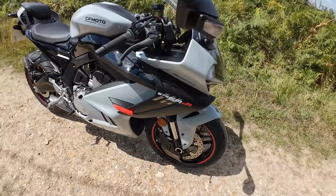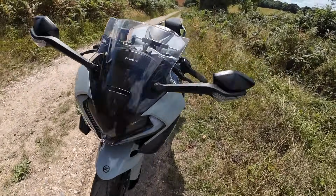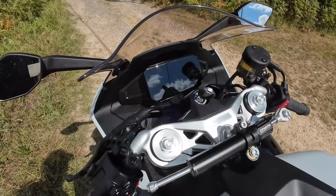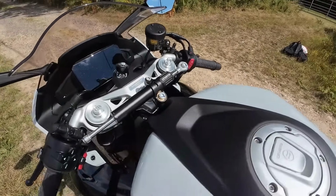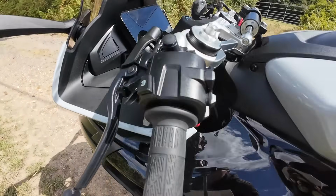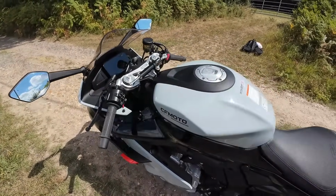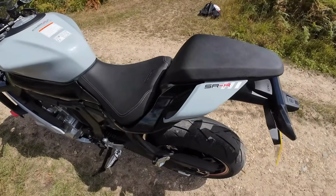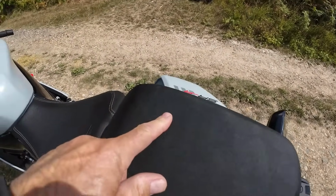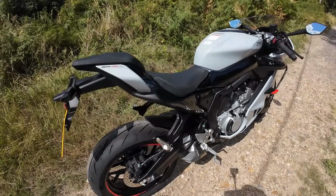Up quick shifter. LEDs all round, 5-inch TFT, Bluetooth connectivity with the Cfmoto app. Does say on the website USB-C port, which is just under there. That's good. Comes with a 4-year parts and labour warranty, which is brilliant. Nothing at all under there apart from the OBD diagnostic port. Tyre pressure monitoring, again, which is really good. Assist and slipper clutch.